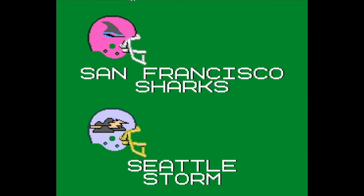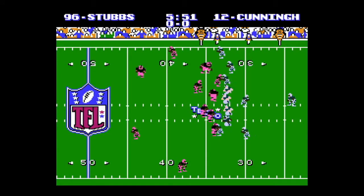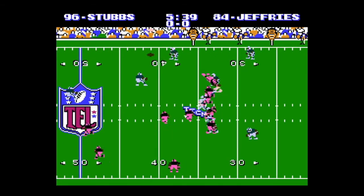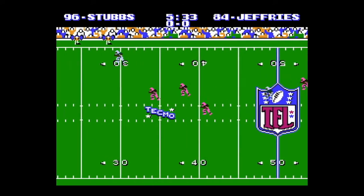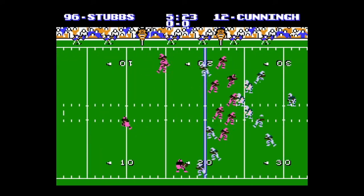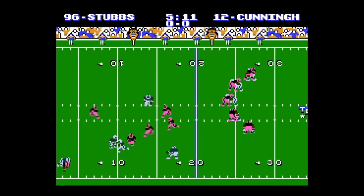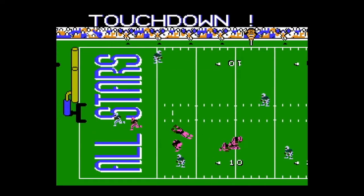The Sharks haven't won since week 1, and the Storm haven't won since week 2, so one of these teams is going to win a game for the first time in a long time. And the Storm would set this one up with Hayward Jeffries catching a deep Randall Cunningham pass, and then Randall Cunningham showing he is the leading rusher in the BTFL, getting it into the end zone for the touchdown.